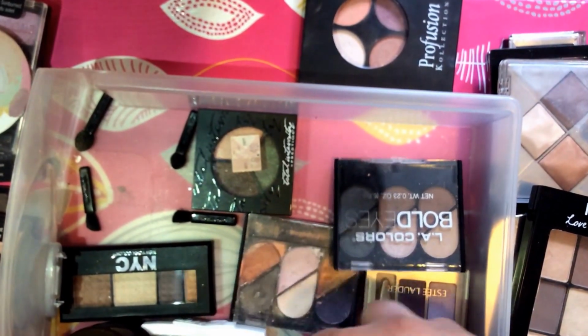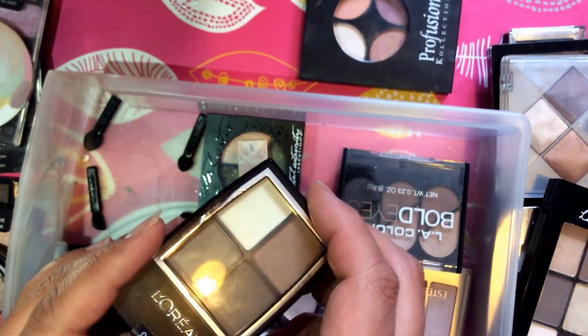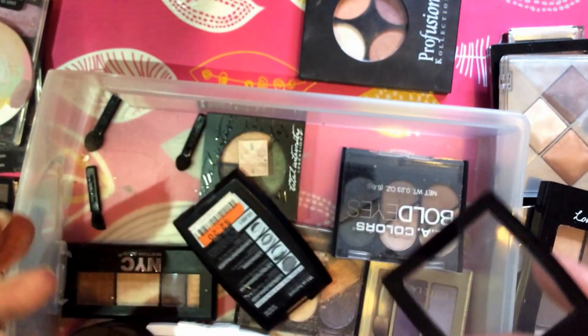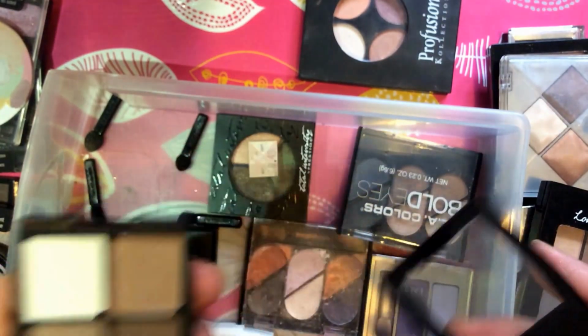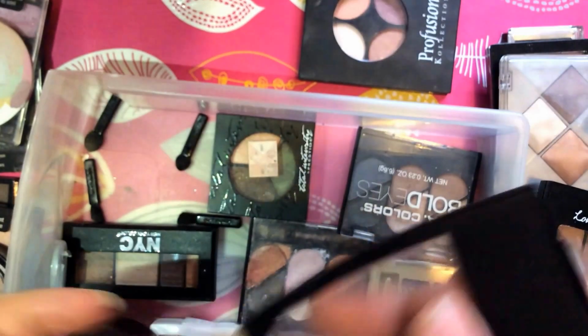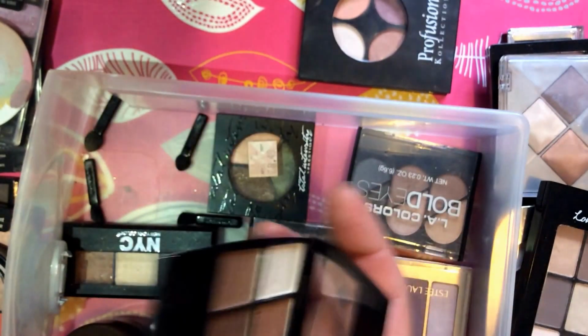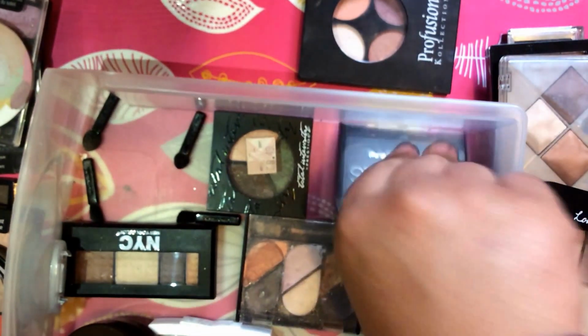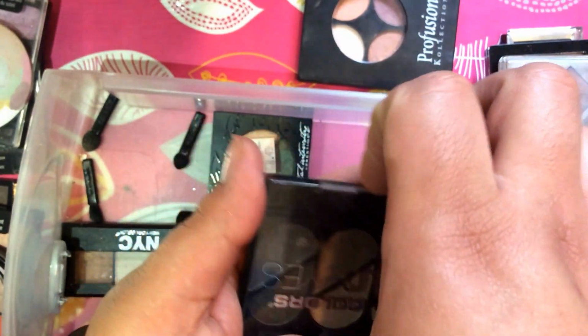Sorry, guys. This is the L'Oreal 821 Neutrals. This is also a matte neutral palette, so I'm going to be keeping it because I really like it. On the other hand, this is LA Colors.